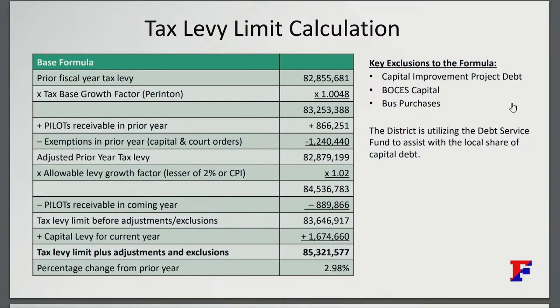So slight increase there, up to about $1.7 million. That's related primarily to the local share of the 2019 capital project. And also built into this is the reduction that we saw related to the BOCES capital improvement project. So that's why we see this. There's a couple different pieces that flow through the formula. Overall, after the exclusions and calculation, it leaves us at a 2.98% property tax levy limit, meaning that the district can levy a tax to 2.98% and still be at the simple majority vote related to the budget approval.